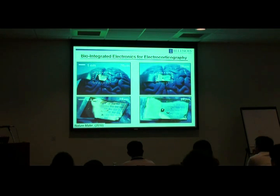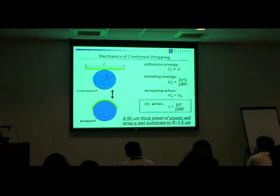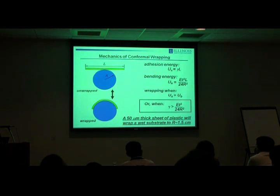The capillary action associated with the wet surfaces of the circuit in the brain are not sufficient to drive wrapping. And you can see that here. I mean, the circuits are just too rigid to accommodate the sharp folds and surface of the brain. So that becomes a problem in mechanics that has a deceptively simple apparent solution, which is you can look at this system, you can ask, when will a sheet of plastic wrap a cylinder with a radius of curvature given by R? And that just happens when the bending energy is lower than the adhesion energy.